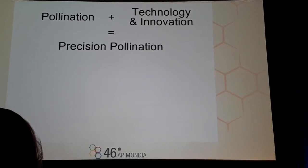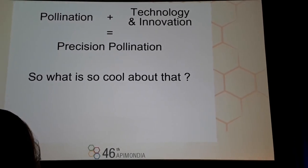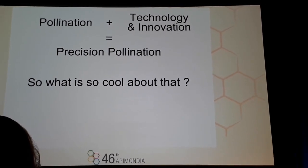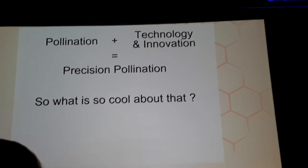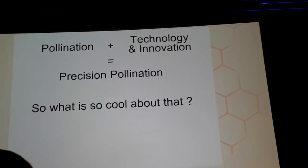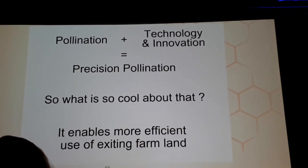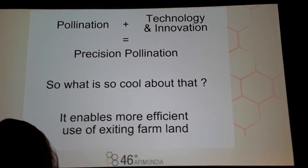So say you take pollination, you mix in innovation and technology, and you end up with precision pollination. So what is cool about precision pollination? Is it because it increases the profits of American farmers? It's kind of cool for them, but it's not as cool to me. I don't have a problem with it, but it doesn't make it cool. What I find cool is it enables more efficient use of existing farmland.